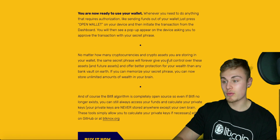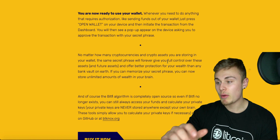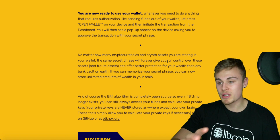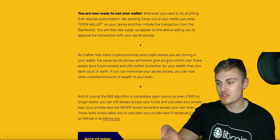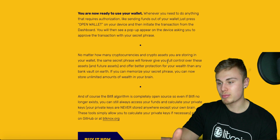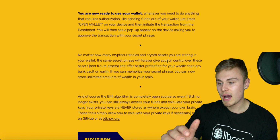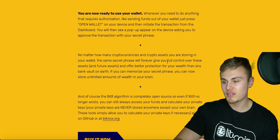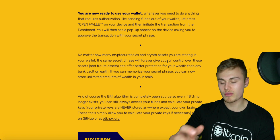So here we go. It says you are now ready to use your wallet. Whenever you need to do anything that requires authorization, like sending funds out of the wallet, just press Open Wallet on your device and then initiate the transaction from the dashboard. You'll then see a pop-up appear on the device asking you to approve the transaction with your secret phrase. No matter how many crypto assets you are storing in your wallet, the same secret phrase will forever give you full control over these assets.